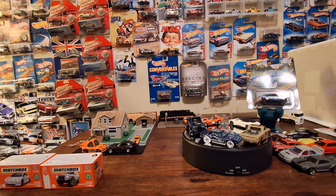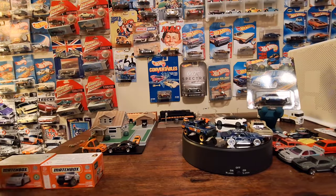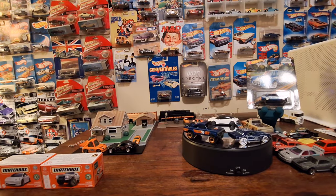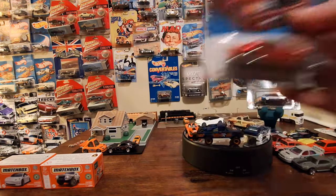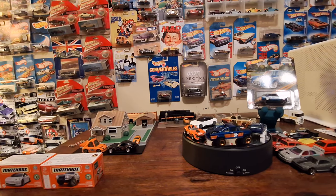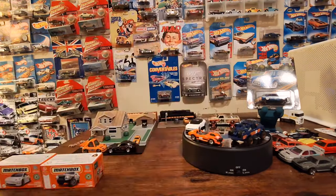Let's open up the Mercedes, the mainline variation. Not the Super Treasure Hunt, which I do have carded. So we'll keep this carded, of course. I said that from the last video. But at least I got this one to open, and let's enjoy it for my loose Mercedes collection.